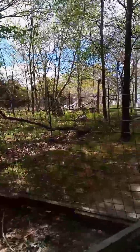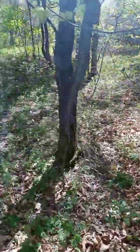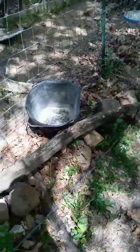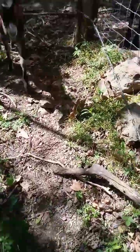Ramsey, she kept trying to ram me and bite me. She's a pain in the butt. So if I wanted to get rid of a goat, she would be the one. She's got a good milk bag. I don't know about the other ones. They didn't seem to have good milk bags as compared to hers.